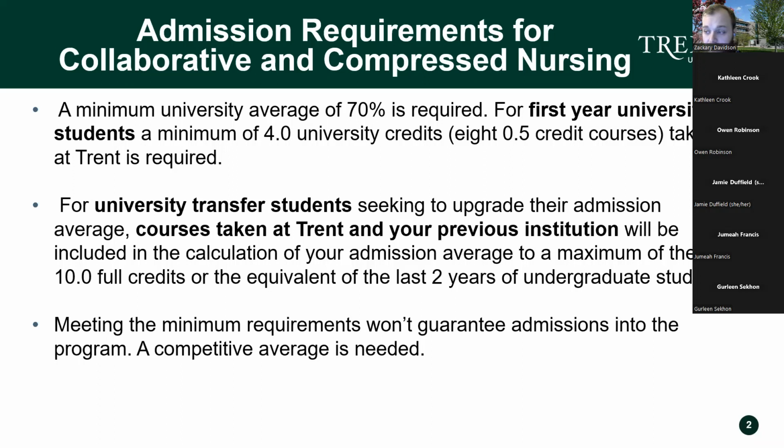So what we're looking for as a university applicant, you're going to need to have a minimum 70% average. Now, this average is going to be based off of your undergraduate degree courses that you're going to be taking at Trent in your first year. So for some of you, you've probably come from high school and may have originally applied to the nursing program as a high school applicant.